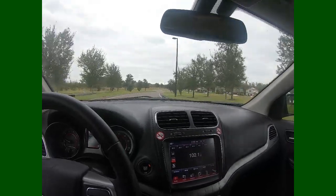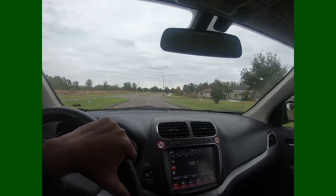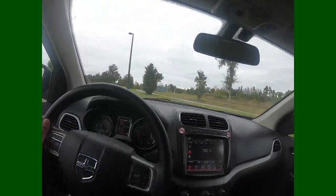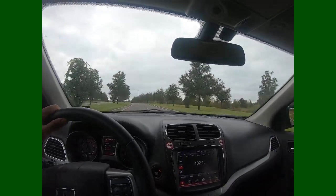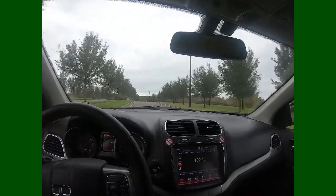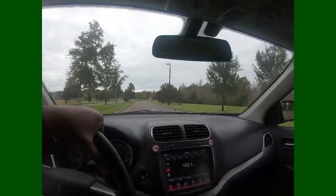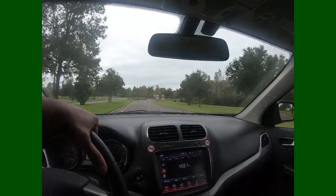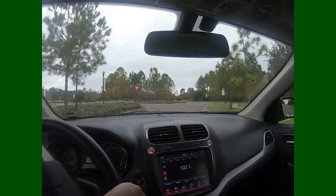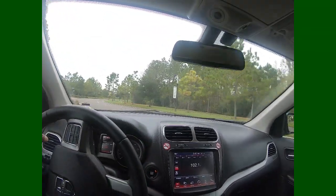Let's see how she does on a U-turn. Slow down, turn around. That's all right. So the driving experience is pretty good on a scale from 1 to 10 for an SUV. I give it a 7, 6.5. Let's say 7. So that's the driving experience.